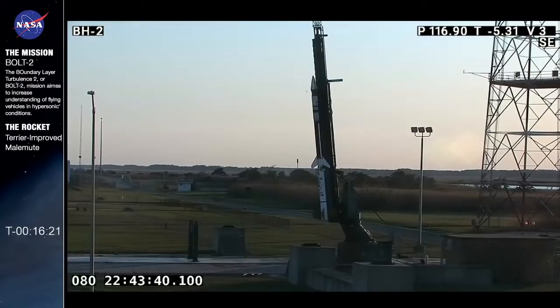Tonight's launch will be the third launch this month for the NASA Sounding Rocket program. The first launch was March 5th from Poker Flat, Alaska, and the second was March 7th from the White Sands Missile Range in New Mexico. Our next launch after this one is coming up. The window opens next week for two rockets called the Inca mission, and that also will be from Poker Flat Research Range in Alaska.